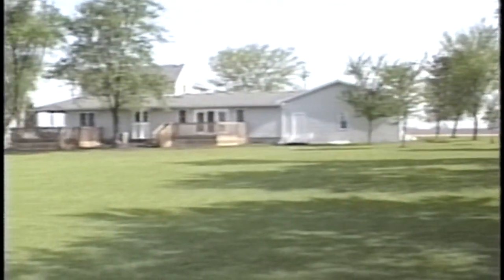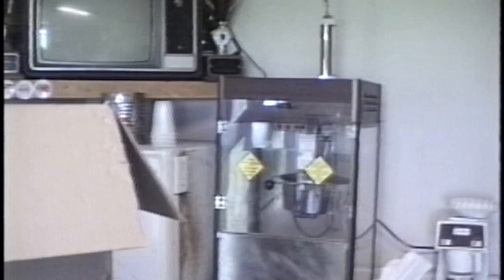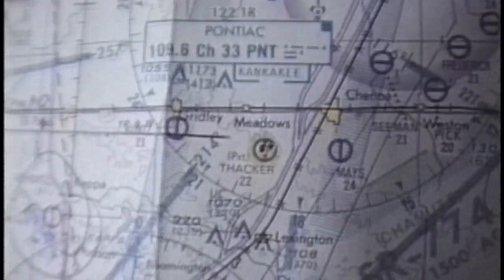But aren't all those, I don't know, all the airports are in there. Yeah. Probably not the private ones. There's Pontiac. Back right there.